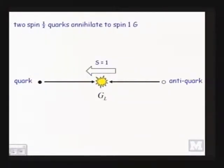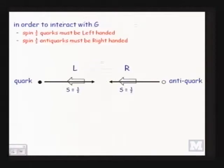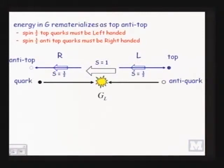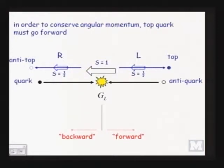Now, in the collision, the spin angular momentum of the quarks combines into the angular momentum of the exchange particle. So this thing is a big spin 1 pointing to the left. And then when the top quarks come out, they have to respect the left-handed thing, right? So the top quark has to have a left-handed thread, and the anti-top quark has to have a right-handed thread. And the way I draw it here, it works out just fine, as long as the top quark is going to the right. That is, as long as the top quark is going forward.